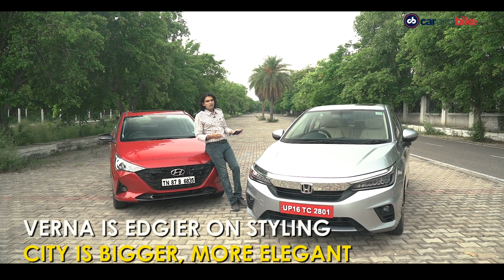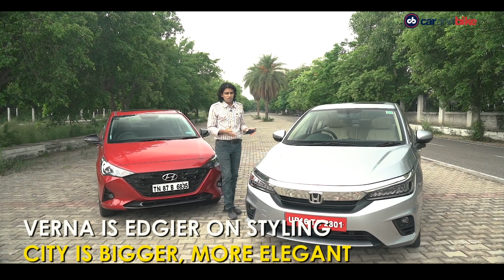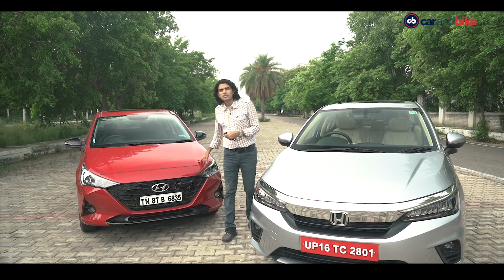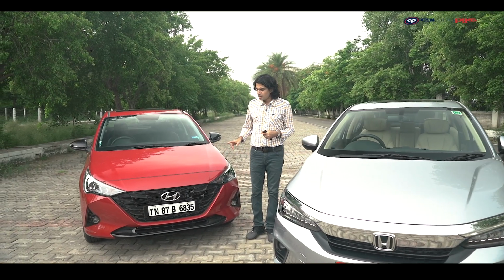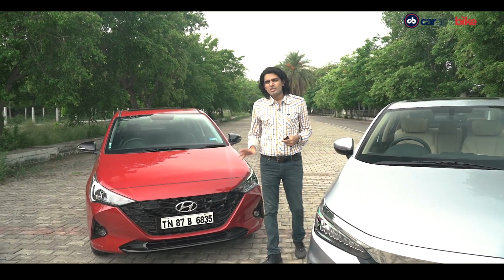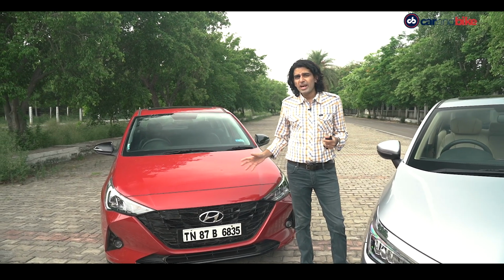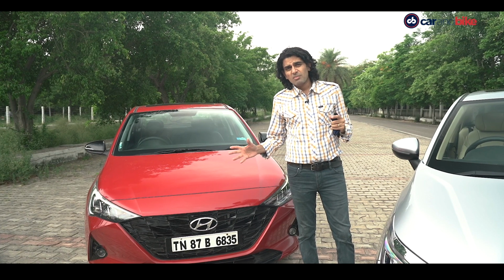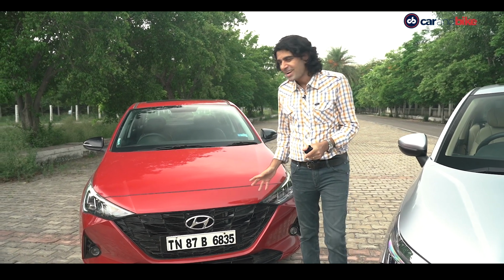Now, the City is the bigger car, and it certainly looks the part. It looks bigger, very obviously. This one is trying to be sporty because we do have the turbo variant with us, and that grille, well, you know what? It's very polarizing. You're either going to love it or you're going to hate it, and it's going to be an absolute nightmare for your car cleaner. To some, it might just be an actual nightmare because it's kind of scary looking. It looks like it could sort of attack you when you're not looking.